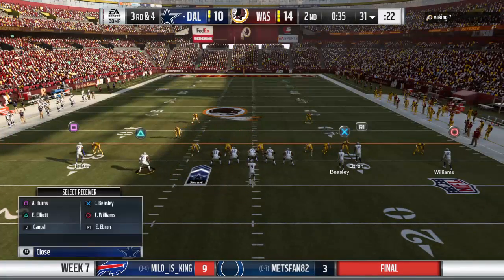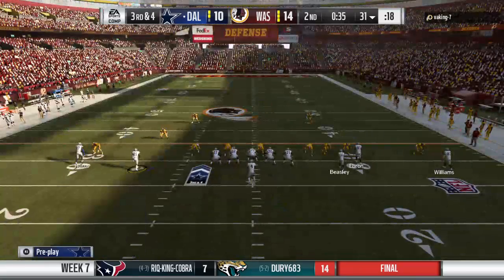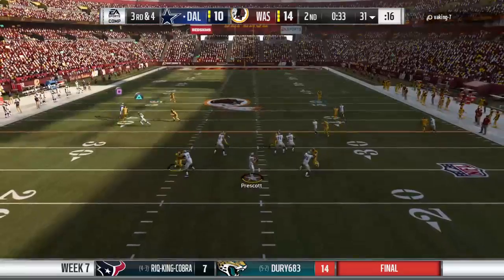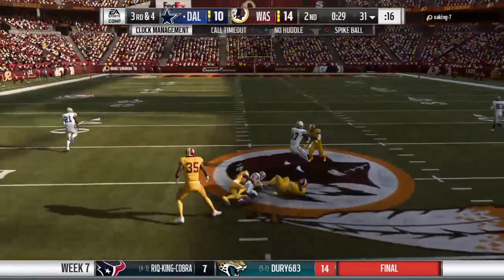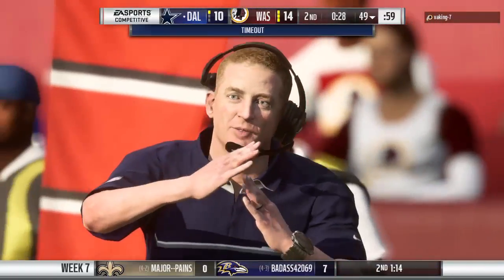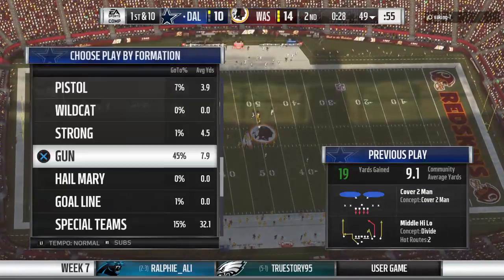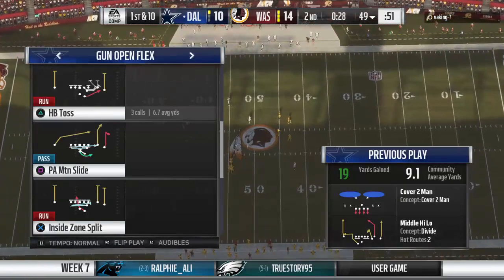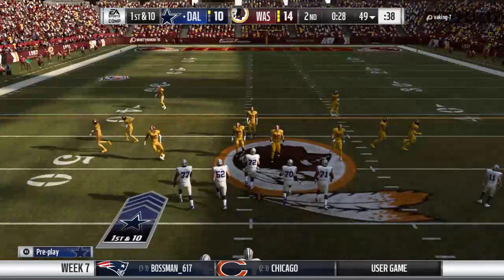Get out. 46. Gun. Prescott from the gun on 3rd. And that's caught by Beasley. And getting this just shy of midfield, they'll spot it at the 49. And now we won't see a play on 1st down. We're going to get a timeout instead as they stop it with 28 seconds to go in the first half of play.